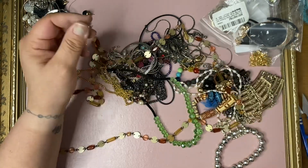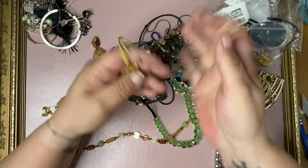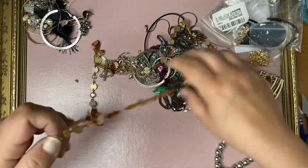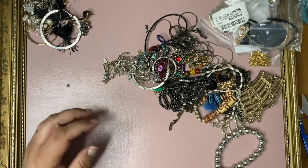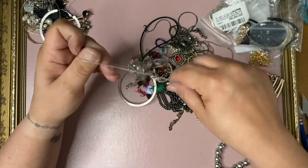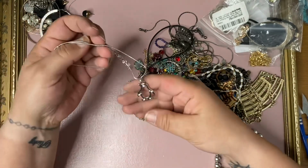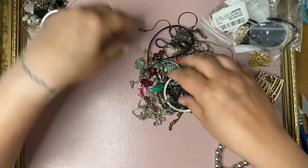That feels awful, so that's going broken. That is broken. That's glass. The cord's alright. Going there. You've seen better days. Got a couple mixed in here. Little penguin. Oh, how cute. Going job lot.